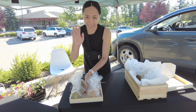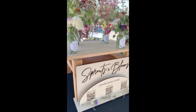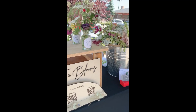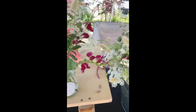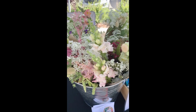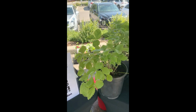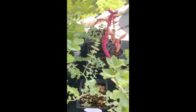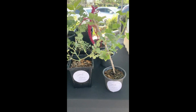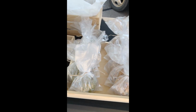Say hi, Miss May. So here's our setup. We were able to make 4 mini bouquets and 5 regular bouquets, and we also decided to get a credit card payment device so that our customers can pay by credit card. And then we have our seedlings, and we also have eucalyptus in there, and then our drinking glasses, and of course our chocolate chip and matcha cookies.